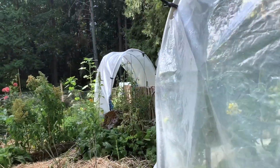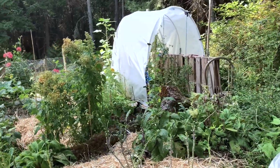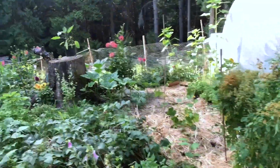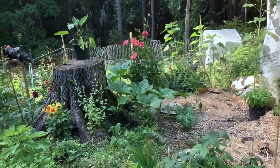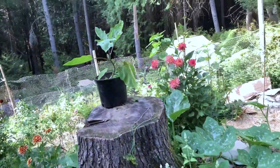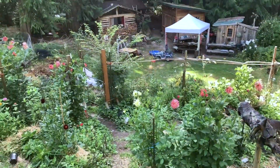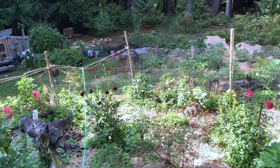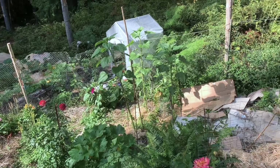I'm going to do a quick tour of our Pacific Northwest garden here at the end of August. I want to do a tour of the homestead in a couple of weeks, but for now I'm just going to stick with the garden and show you how things are going. I'm going to get up on this stump here because it's a good central location. I'll just do a panorama of the yard and garden. It was very productive. I'm very grateful.